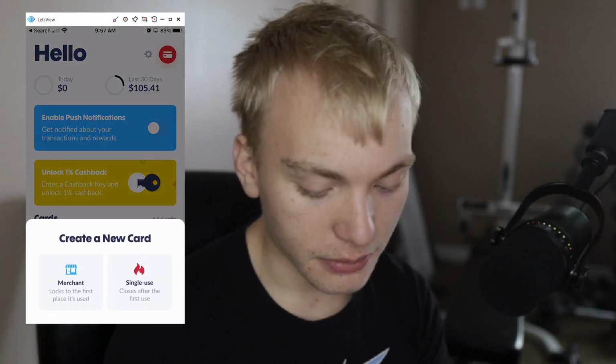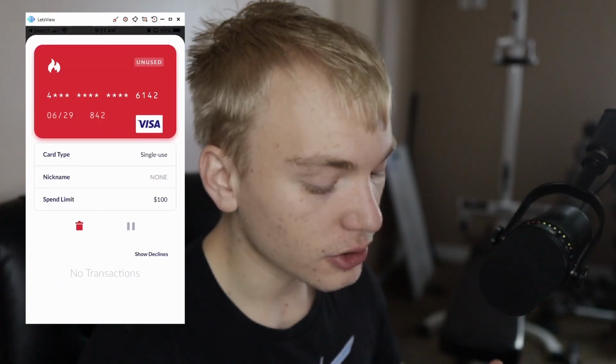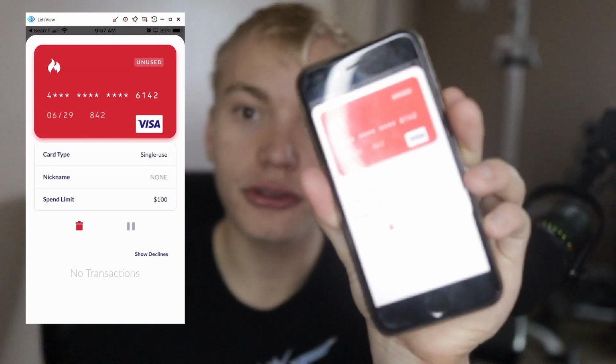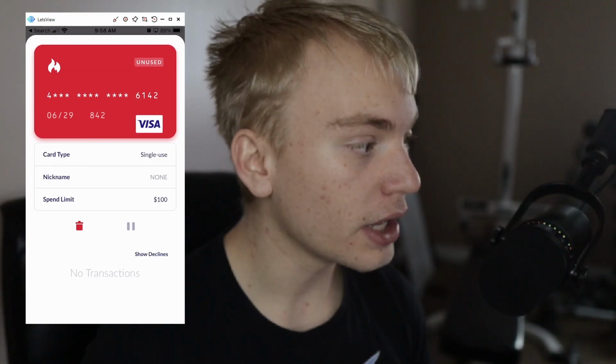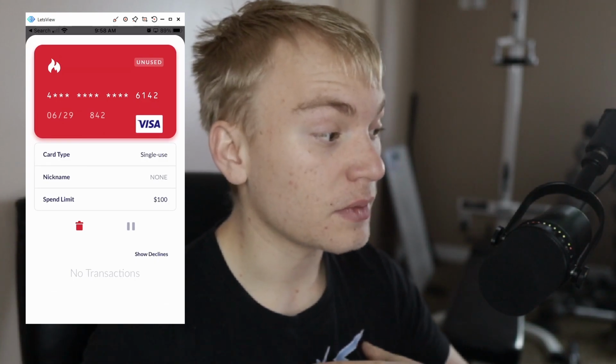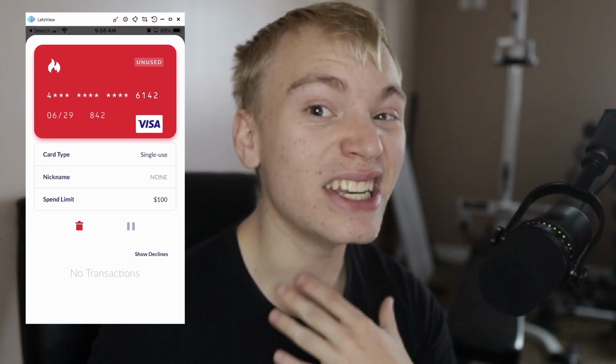And then when we go ahead and press this button, we can say, oh, is it going to be a single use or it's going to be a merchant? I'm going to press single use because I don't want you guys using this card. But as you can see, it just created this entirely unique debit card that we can go ahead and use for anything. And you can have Privacy charge even to something just like your flat bank account, or you can have it charged from your PayPal, adding another level of security.